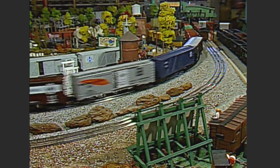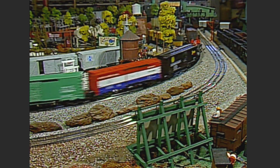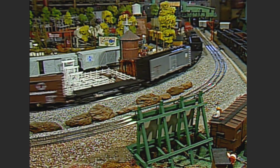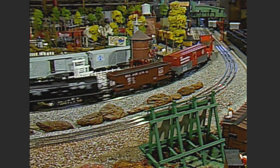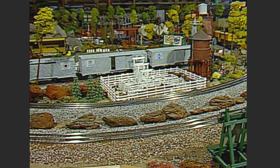Parts of the layout are quadruple track, some of it is triple track. Most of it is double track except for one piece which is 12 feet long between Bow Rivers and Ellis Crossing. That's where there's single track, and so the trains have to wait there. It can be quite a problem, especially if you get two or three steamers sitting there idling and smoke goes up to the ceiling, and all of a sudden your smoke alarm goes on.